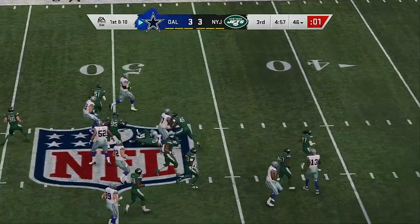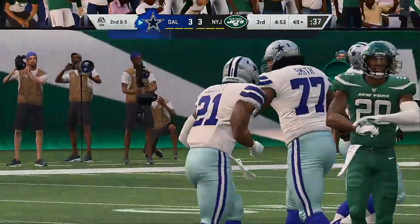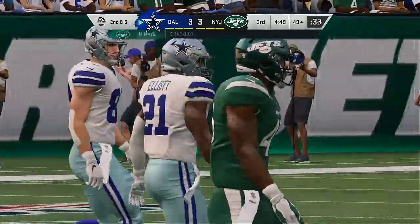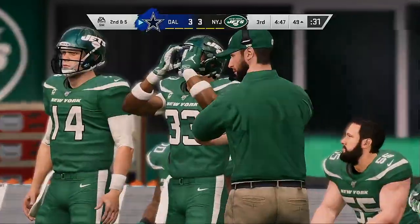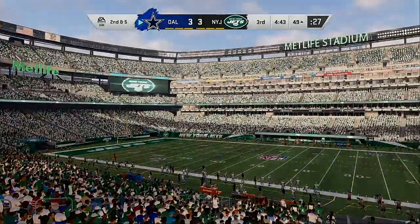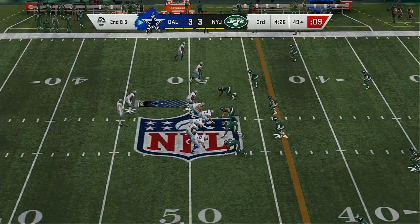Here's Elliott. And he'll take it across midfield down into Jet territory. 5 yards is the tally on first down. That brings up second and five. Boy, where would these guys be without his performance on the ground? That puts him over 100 yards now for the afternoon, and I tell you, he seems to be getting stronger as the day goes along.